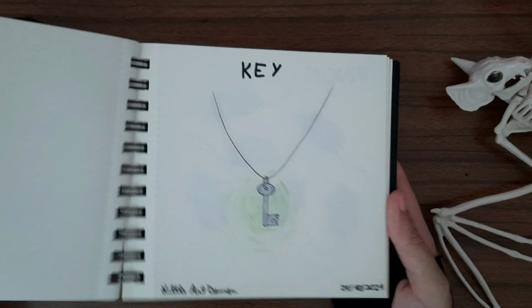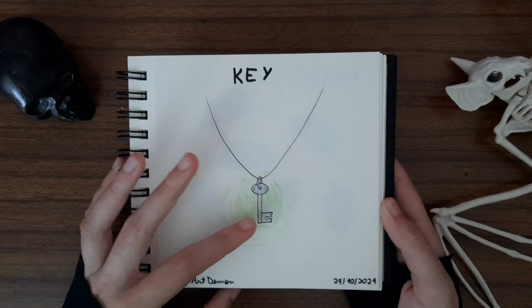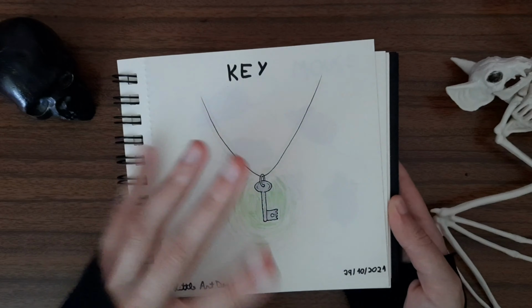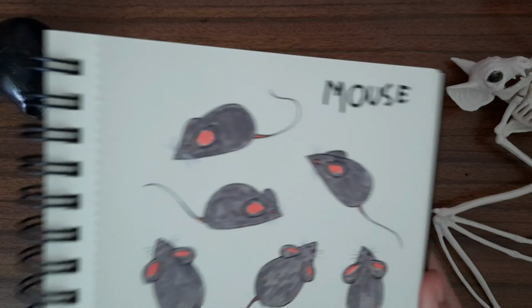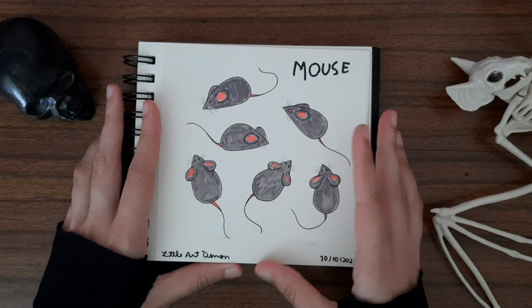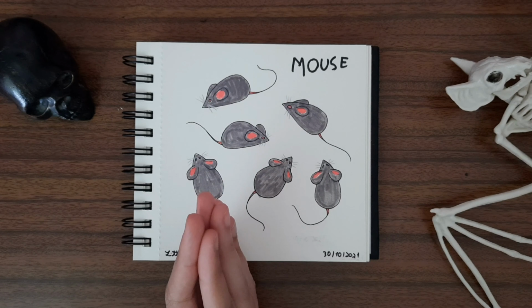But then we have day 29, which is key, so I just drew a simple key that is really shining and there's this green aura around it. And then on day 30 we have mouse, so I just drew this really simple cute mouse, and that's the last one for this month.